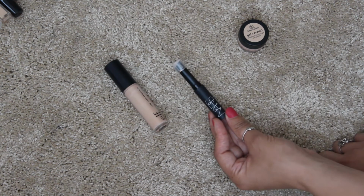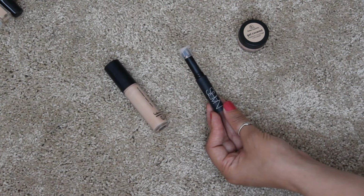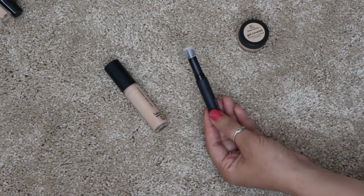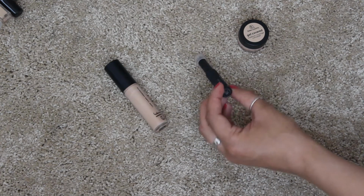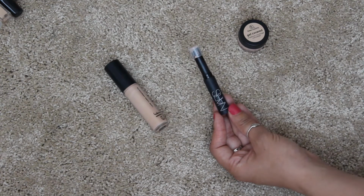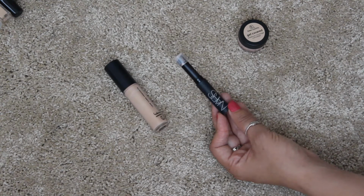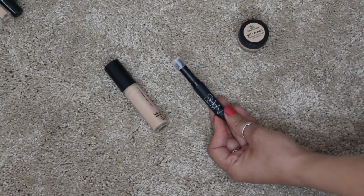Unfortunately, recently, I want to say this year, NARS lost their cruelty-free status when they started selling in China. So I will be getting rid of that, unfortunately. I have it in the shade Light 3 Honey. If any of y'all have a dupe for the NARS stick concealer, let me know in the comments down below. If it's a cruelty-free brand, I would love to try it out.